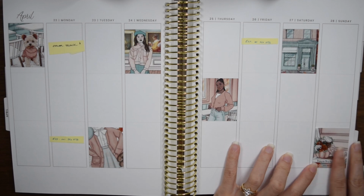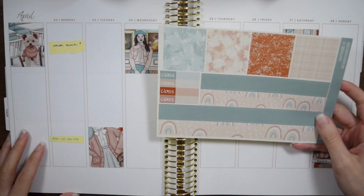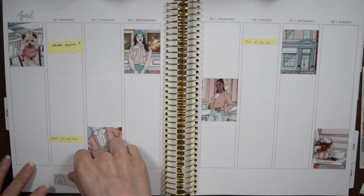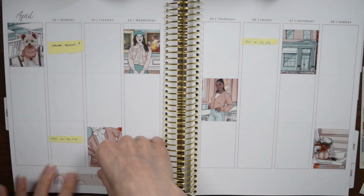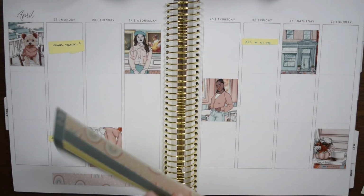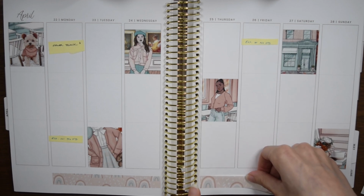So, like I mentioned, I didn't really use a lot of the museum themed stuff or the art themed stuff from this kit since we didn't go to a museum this week, and I wanted to hold on to this for a week when we did go to a museum, but honestly, I don't know when that's going to happen. So I just thought I would use it.